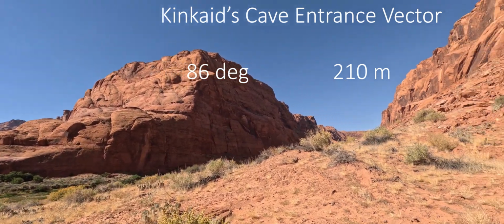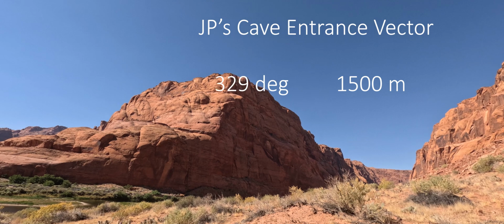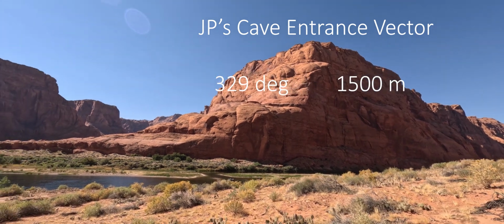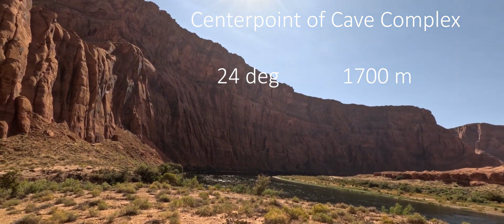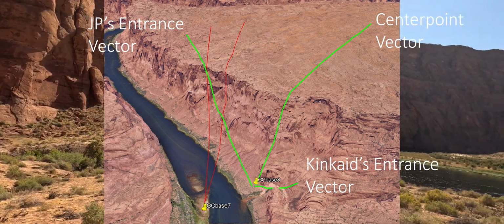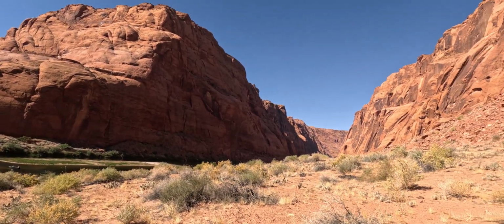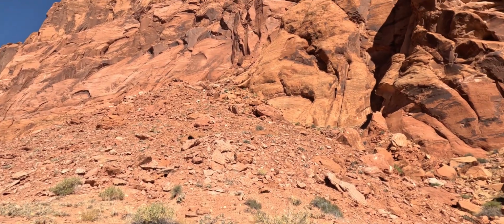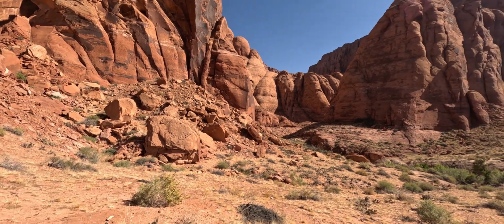Okay, here are the 3 vectors for GC base 8. And I can tell you right now, due to the divergence of the 2 vectors for the 2 entrances, there are 2 entrances. Yeah, the entrance that JP's team used is completely different from the original entrance. As a matter of fact, see, there's the river there. And the entrance that JP's team used appears to be around the corner here. So that's going to take a whole day just to find that, most likely. But at least now we know for sure there are 2 entrances.